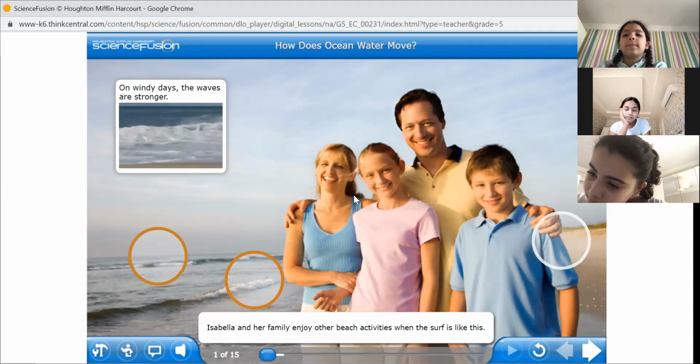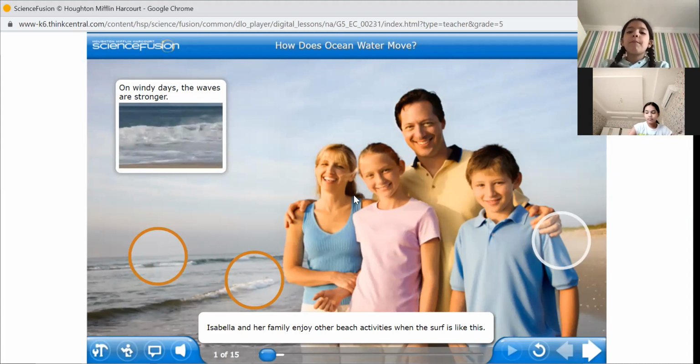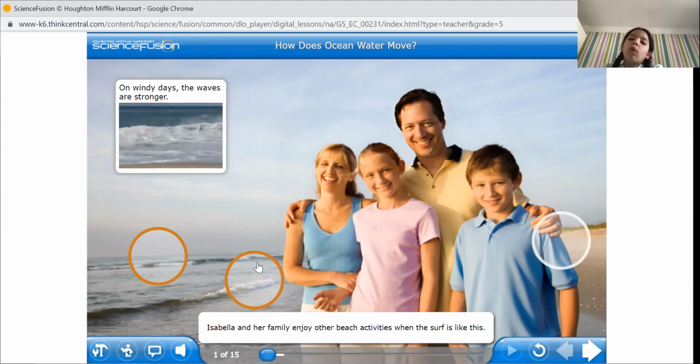Exactly, just like Tala said. Tala said that waves will be at the most level when winds are very strong. So wind and water moving are related. Or let's say wind and waves are related. If the winds are very strong, definitely the waves will be very strong. Is it safe to swim on a windy day? No, not at all, especially at the ocean. Miss, it's also cold. Yeah, that's right.